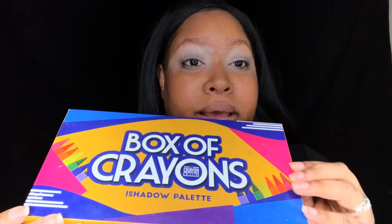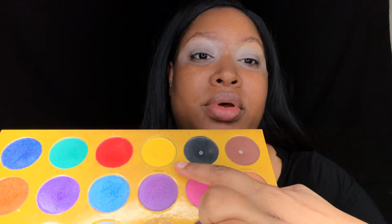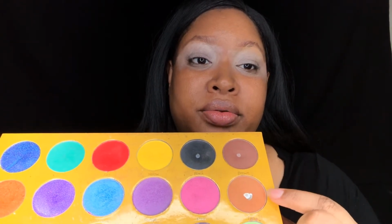In my mind, I'm thinking that I want to do festive, like a cut crease that has half red, half green. Then on the lid, the glitter with the green and the red. So we're going to see how this comes out. But that's what's going on in my head. This is our Box of Crayons palette. And for our transition shade, we're going to go into the yellow and the tan color.